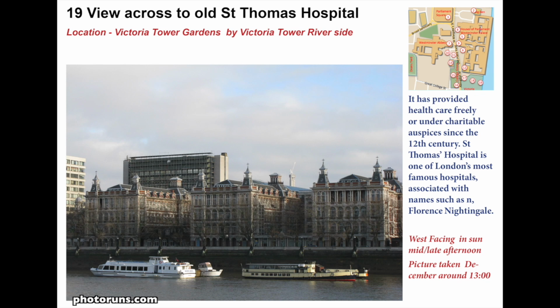Now, St Thomas's Hospital, although it's been in this position since 1871, and it's got real connections to Florence Nightingale, and in fact there's a Florence Nightingale museum here, the hospital itself actually dates back to 1215, originally out near Guy's Hospital towards the City of London, and it was named after St Thomas Becket, who was Archbishop of Canterbury from 1162 until he was murdered in 1170.